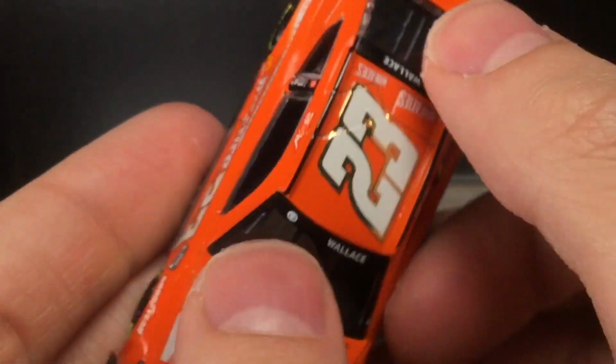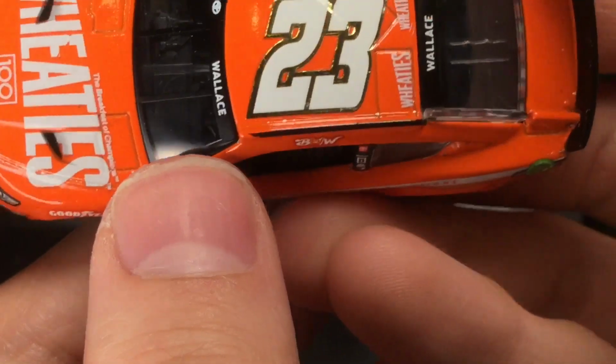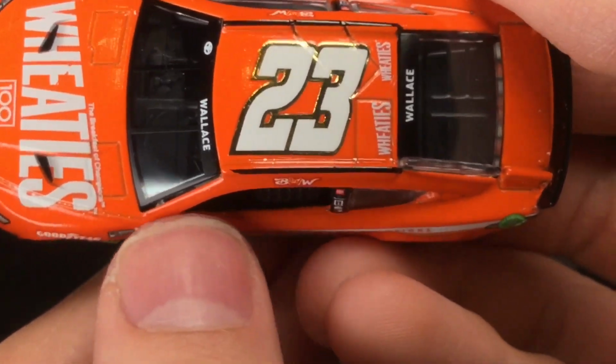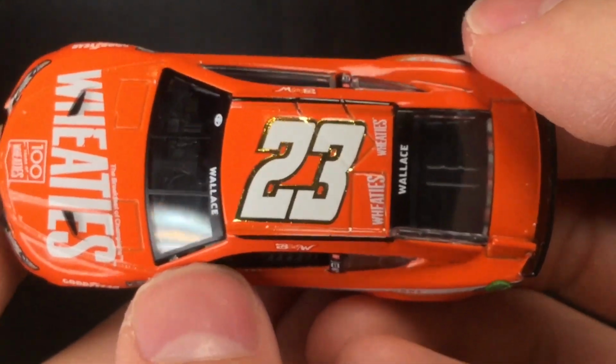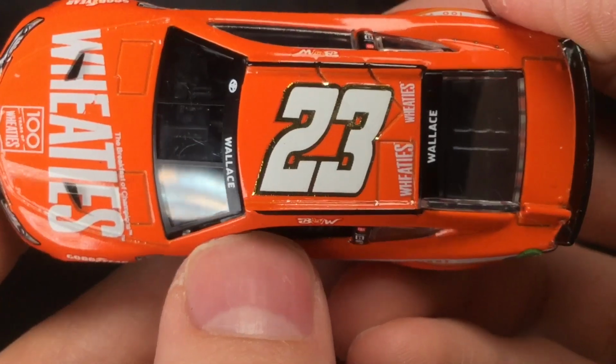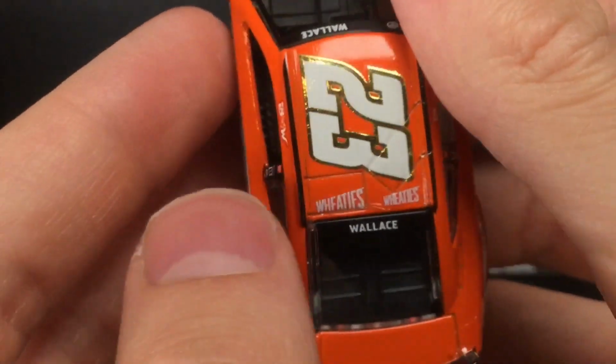But yeah, let's go to the roof of the diecast here. And no pattern on the roof. It's just, you know, a bright orange car. And truth be told, orange is one of my favorite colors to have on a stock car. Definitely gives me a little bit of a Home Depot Tony Stewart vibe, if you will. So you got the 23 right there on the roof, and you got Wheaties and Wheaties again.